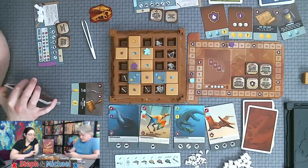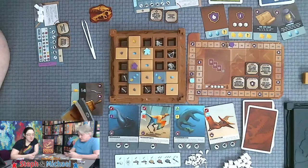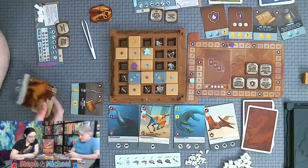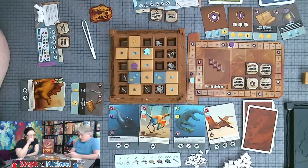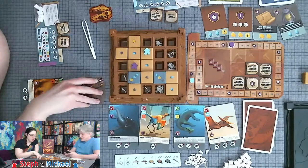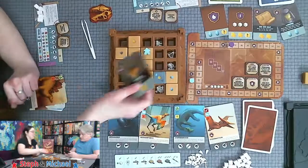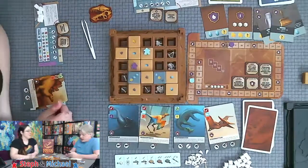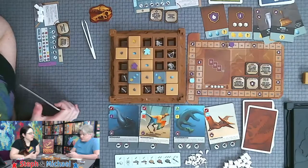No. We did much better this game than the other game. Oh, yeah. Because I understood how the dinosaur worked. I thought you had to complete a dinosaur before scoring it. Like, fully complete it. No. So I misunderstood that in the first game. But I wonder whether it's worth it at all to complete it. I think it probably shifts the balance of the game too much to set collection.